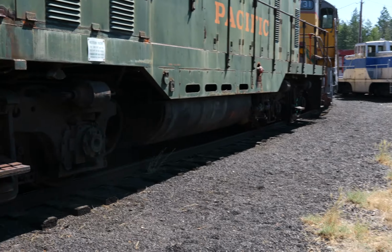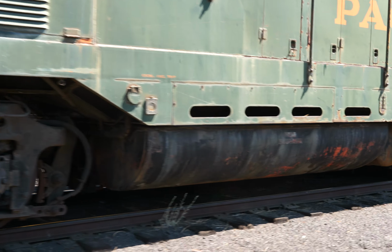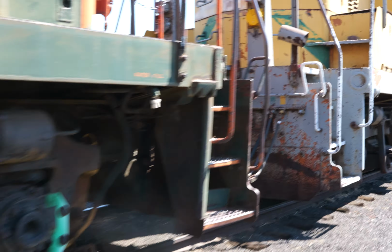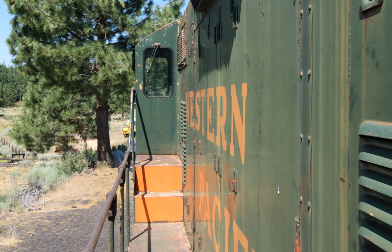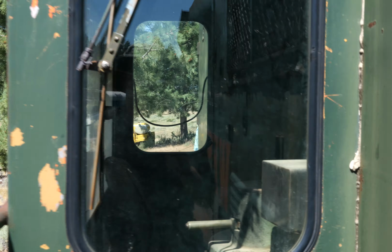Western Pacific 708, EMD GP7, built 1952, 1500 horsepower, dual controls. Ooh, I'm so excited. All right, here we go. Actually, I have no idea what that means. Oh, this is a better window. Still a bit dirty. Oh well.